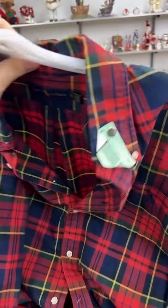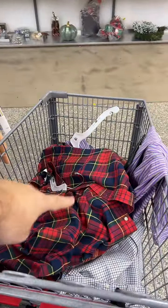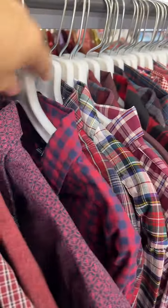And we got the Ralph Lauren, $5 Ralph Lauren shirt all day, every day. How much do you resell them? It depends on the brand I'm picking up. Like that Ralph Lauren shirt is $22.99 plus ship all day long.